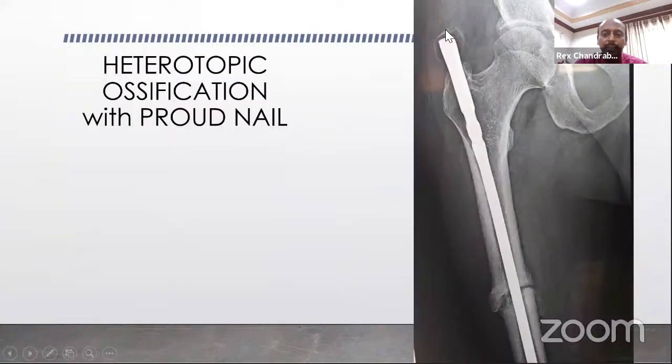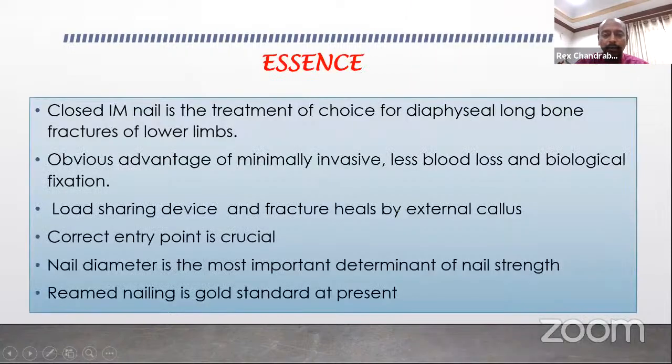Heterotopic ossification at the entry site is again not uncommon, especially in the femur. And the nail here is again proud and it can cause trochanteric bursitis. So I've given a very elaborate lecture, and I could touch most of the things in nailing. Because of time constraint, I told you the basic things, basic principles.